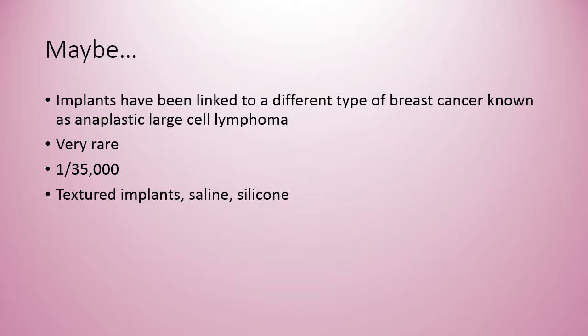Very rare, 1 in 30 to 35,000. And really they haven't delineated whether it's the textured, saline, or silicone just yet. There's just not a lot of data. It's a very rare occurrence. Removal of the implant is treatment alone, and it's curative once you remove the implant and the fluid collection. So this is not a call to go have breast implants removed by any means, but there is some literature out there, and that's what it's referring to.